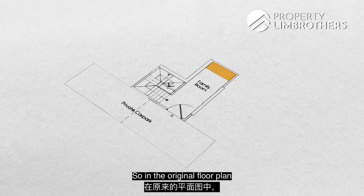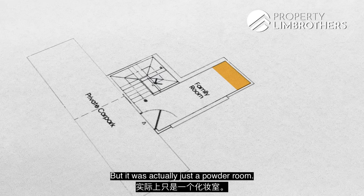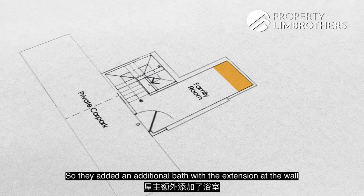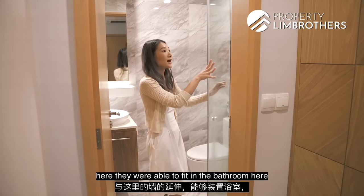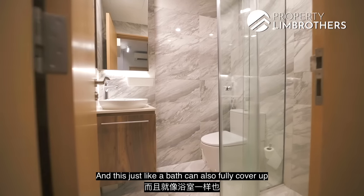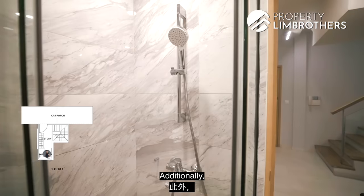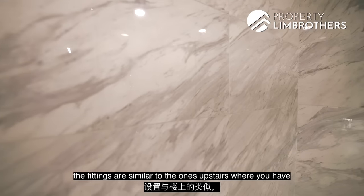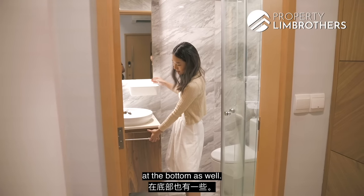In the original floor plan, this would not otherwise have a bath, but it was actually just a powder room, so they added an additional bath. With the extension of the wall here, they were able to fit in the bathroom here and still give you privacy. And this, just like above, can also fully cover up, so you don't have to worry about the water getting into this area here. Additionally, the fittings are similar to the ones upstairs, where you have extra storage at the back as well as some at the bottom as well.